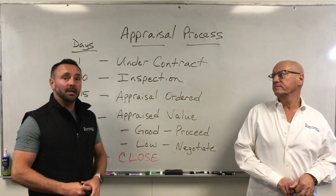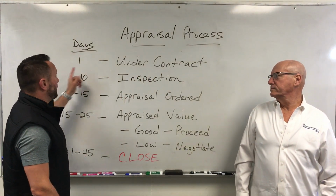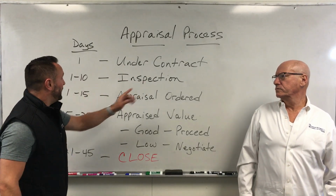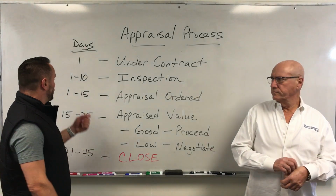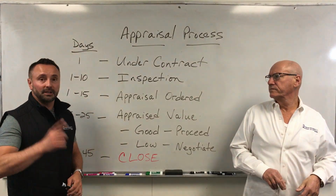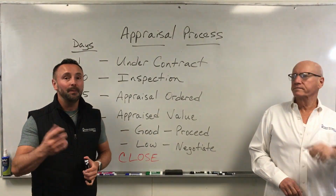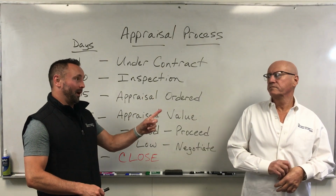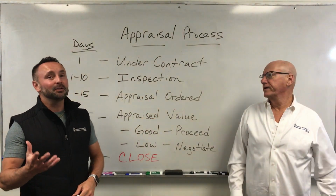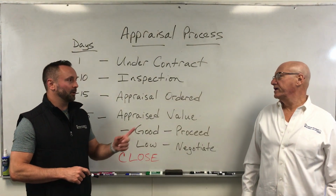Now, there are some times when you look at the timeline, guys, typically we say you go under contract day one, that's when the timeline starts. Inspection should be ordered day one. Right away, immediately, that should be ordered. Sometimes we'll order the appraisal on the first day as well. That's situational, though. Doesn't always happen that way, because typically what we want to do is make sure the house is okay before you pay for what? An appraisal. And that appraisal is going to cost you anywhere between, we'll say, $450 and $550, depending on where you're going.